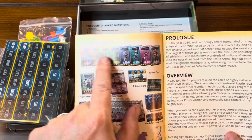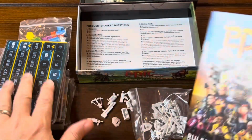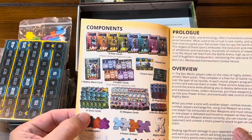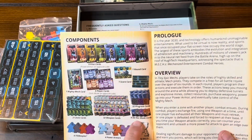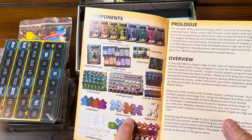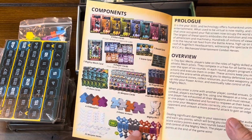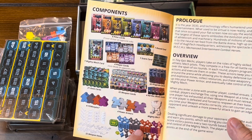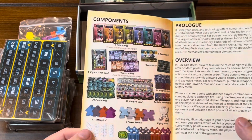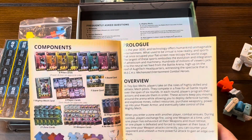Here are the components. So you got pilot cards. You have 1 mighty mech card. You have 4 player cards. I imagine those are some of these oversized cards here. A round card, a score card. There's the score card. 21 zone cards, 32 weapon cards, 32 program cards, and 4 ad hoc mode cards. There's your meeples, your power armor, your mighty mech, all the other different little tokens and probably wooden track holders or placement things. And then you've got weapons, 32 weapon items there. So as I said, there's a lot in this box, and it's a relatively small box.